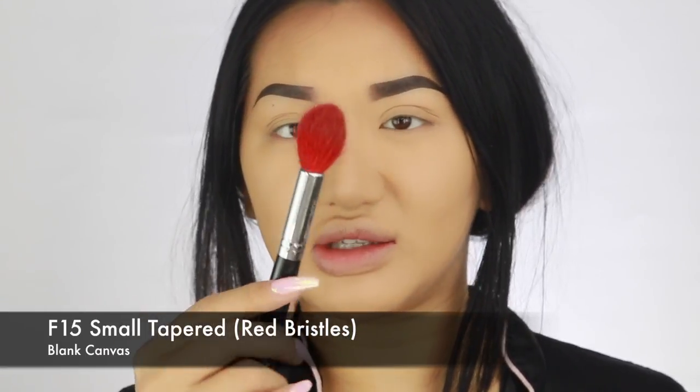I'm going to use my Blank Canvas F15 brush. It's a red brush. It looks like a little clown nose.